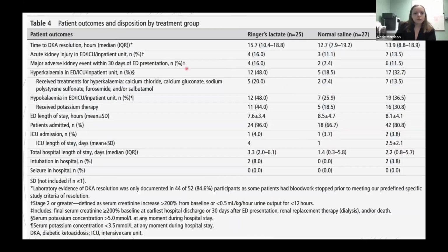So time to DKA resolution in hours here, the median for lactated Ringers was 15.7 hours versus normal saline was 12.7 hours. We see a little bit more hyperkalemia in our lactated Ringers group as opposed to the normal saline group, which is not necessarily unexpected. ICU admission and ED length of stay were not terribly different between the groups. Similar outcomes as far as their secondary outcomes as well.